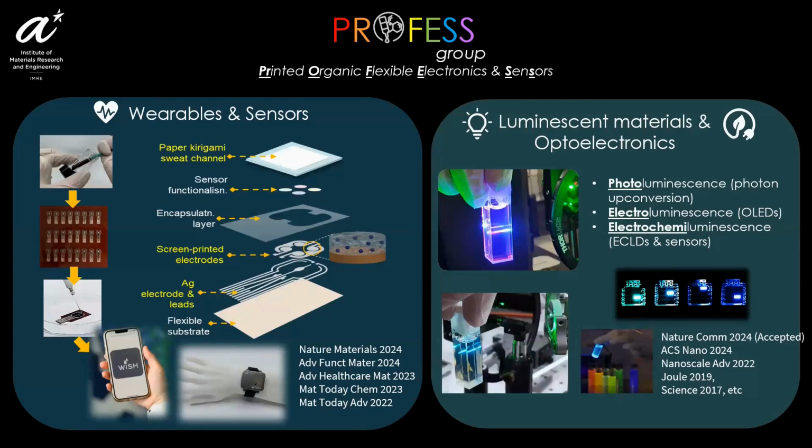Profess stands for Printed Organic Flexible Electronics and Sensors group, and we mainly work on two different topics. So on the right, we are looking at a lot of organic semiconductors, organic luminescent materials, and optoelectronic devices. And recently, we are looking a lot at photon up-conversion, in particular, looking at the process of triplet annihilation in organic semiconductors used in photon up-conversion.